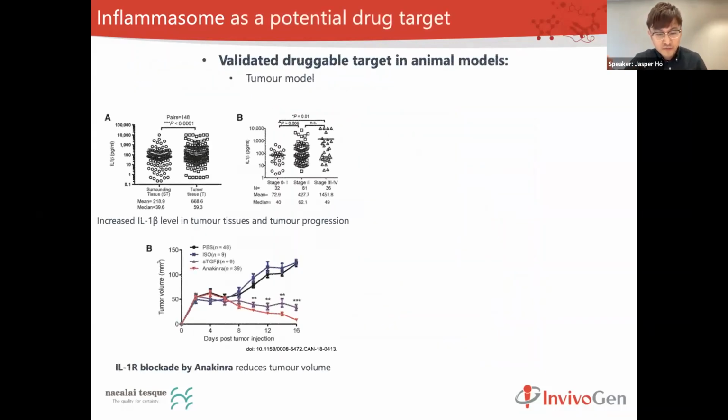Dysregulation of the inflammasome has been seen in tumors. For instance, we can detect a clear activation of IL-1 beta in breast cancer samples compared to surrounding healthy tissues. When we move to mouse models, blockade of the IL-1 receptor by anakinra, the red group, significantly reduces tumor volume.